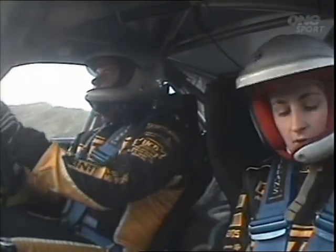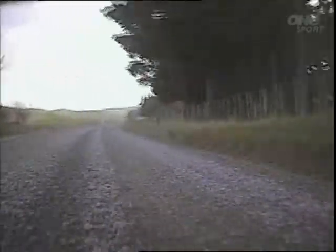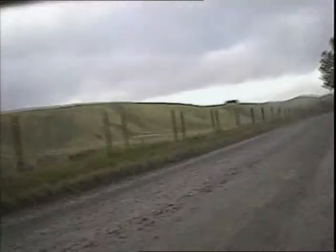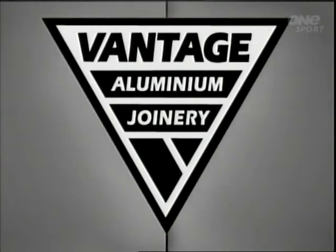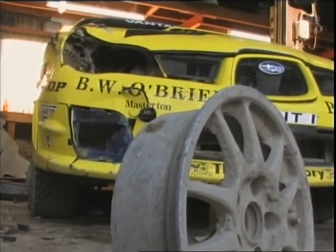Well, with only 2.1 seconds in it, both Richard and Hayden will be on the absolute limit, trying to get the edge. Coming down to the finish, fast part of the stage. Let's see what Mason can do. Airborne over that bridge. He's gone wide. Big crash here. Oh, Mason! Oh, he's over! Drama on day 2. Richard Mason rolls out of the rally.